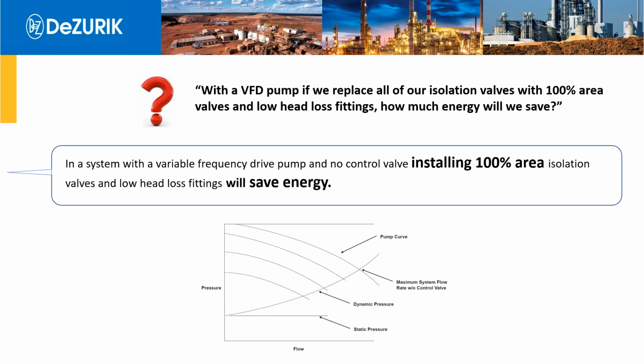So again, the big takeaway is a pump system operates on the pump curve with a fixed pump drive, and with a variable frequency drive, the system operates on the dynamic pressure curve.